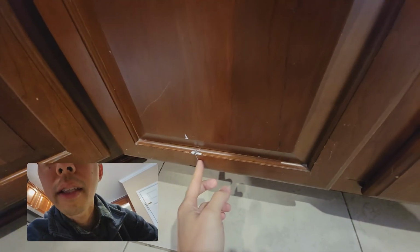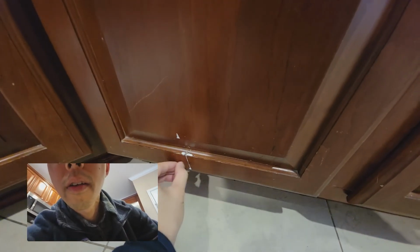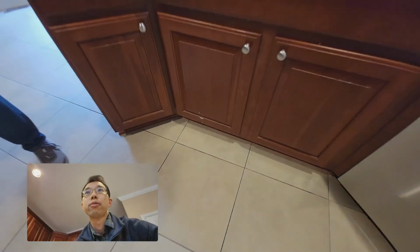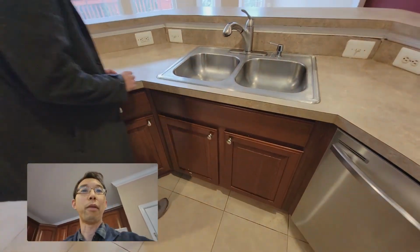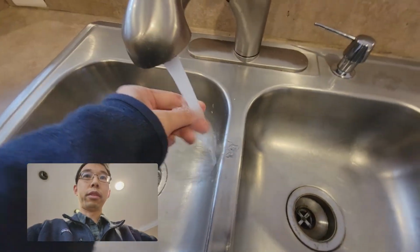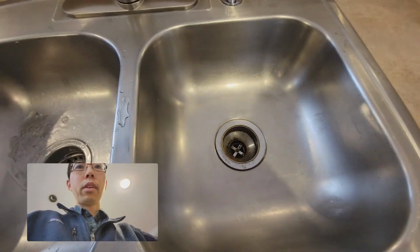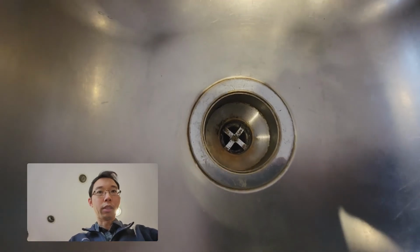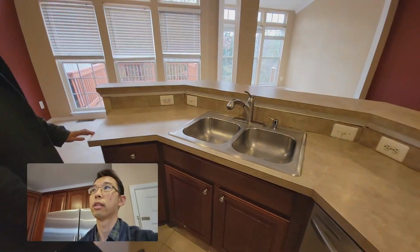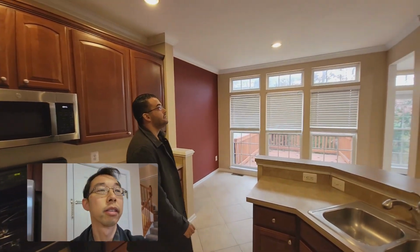Let me see what this is. Initially, I thought maybe it was paint, but now it doesn't seem so. I can scratch it off with my fingernail. Now I have some sort of foreign substance inside my fingernail. The sink was also still kind of dirty. Not that great. So they could probably do a better job here with the cleaning. That's good. We want to hold them to a high standard. Yeah, exactly. What else?